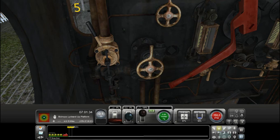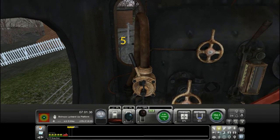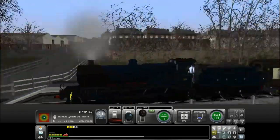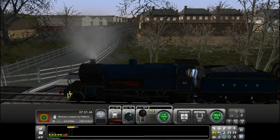Okay, when you open the default 7F drain cocks, does the steam come out as soon as you open them, regardless of if the regulator's open or closed? Now, what's the button for the drain cocks? Because I've forgotten. C. Teaching Bruce how to drive a steam engine. Here we go. Well, I'm pressing C and nothing's happening.